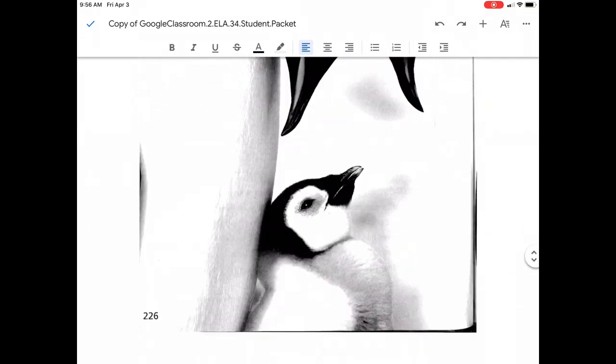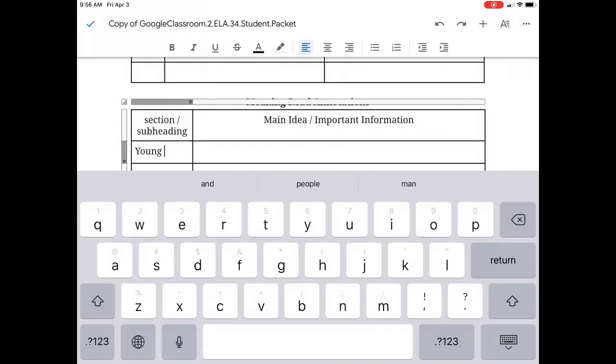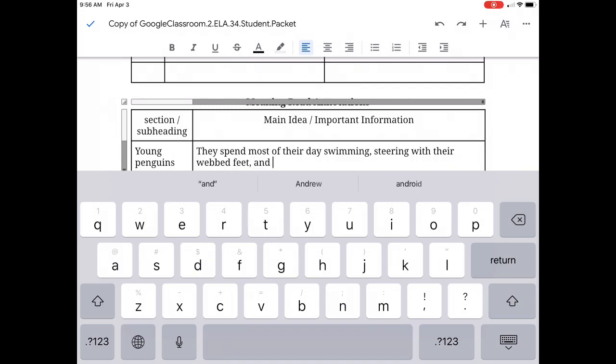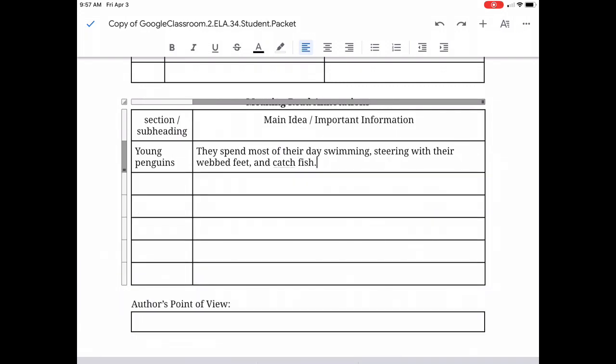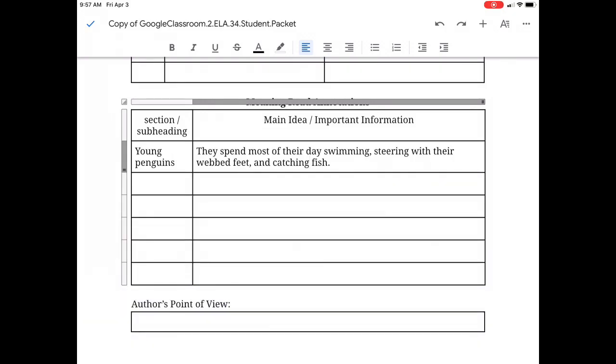So let's go ahead and go back to page 23. One of my headings will be Young Penguins. And what do they do? They spend most of their day swimming, steering with their webbed feet, and catch fish. Now I would like you to try to do that on your own. And catching fish. Notice my own iPad even corrected me.